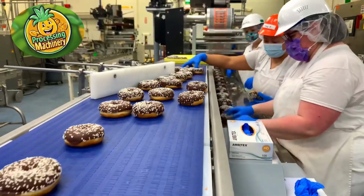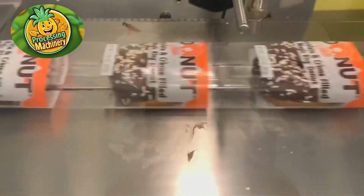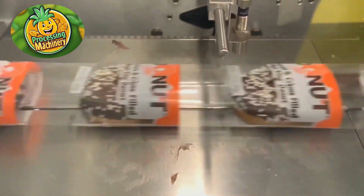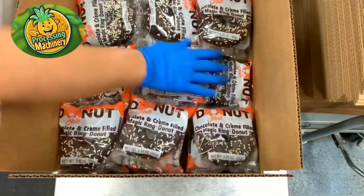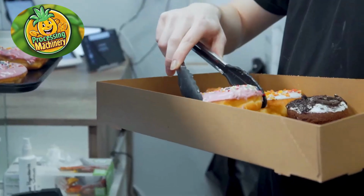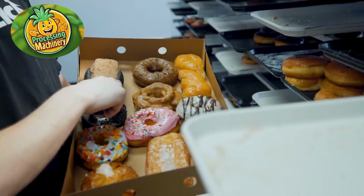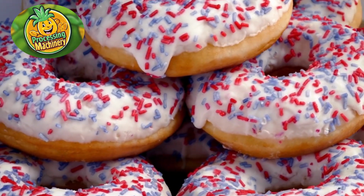Undergoing a final inspection, donuts are transported by conveyor to the automated packaging area, ensuring each meets quality standards. Here, a bagging machine forms plastic bags, fills them with donuts, and seals them to maintain freshness. Packaged donuts are then visually inspected before being grouped into larger boxes, ready for distribution and delivery.